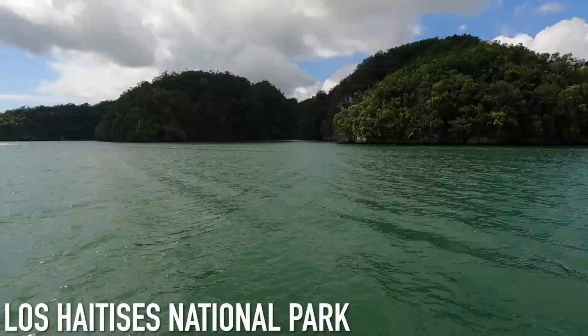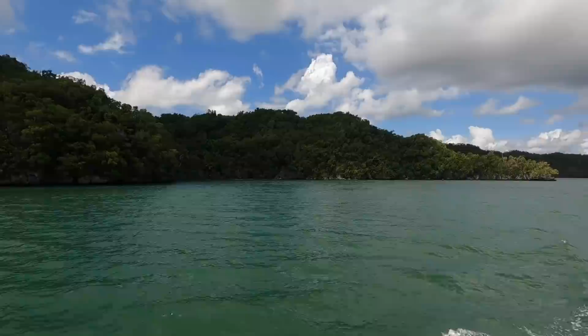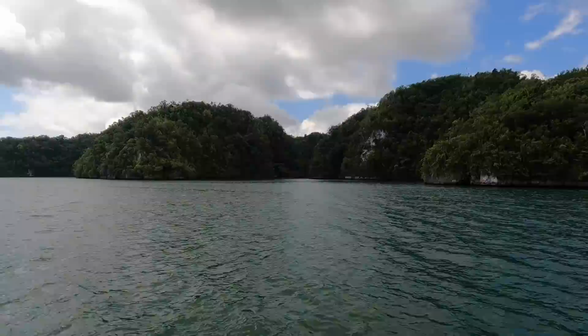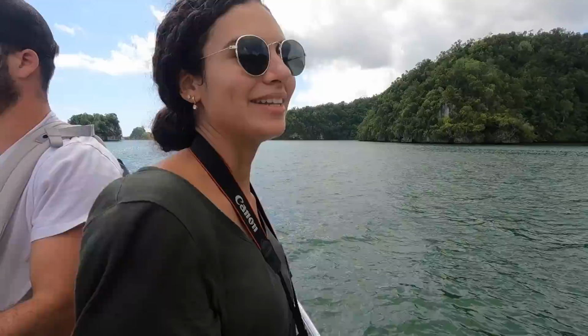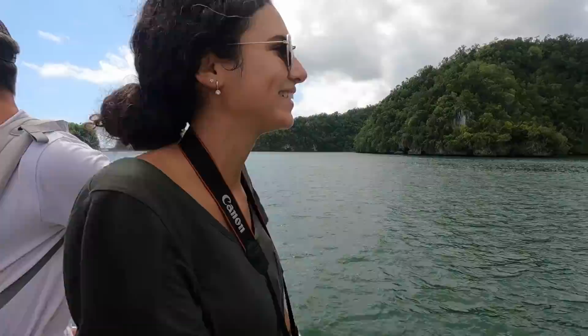Bahia de San Lorenzo, and this is one of the reasons that we wanted to come here. So all these are like limestone rocks mixed with jungle, and the whole coast is like that all the way down. I think he even said there's dolphins here. Yeah, but we couldn't see, but he said you can find some. This place looks like Southeast Asia. Yeah, it's another reason why we came. It really does look like Southeast Asia out here.